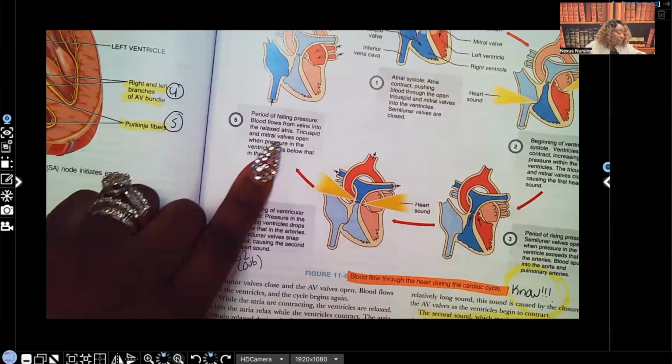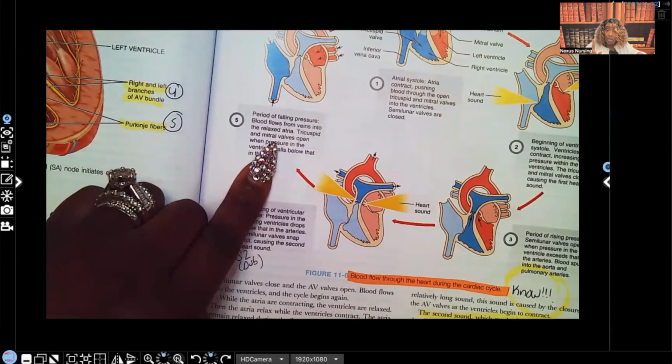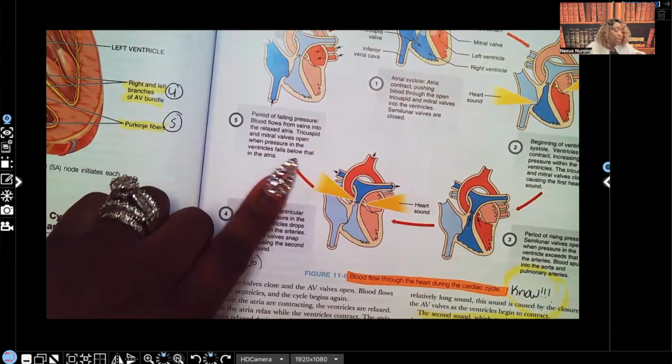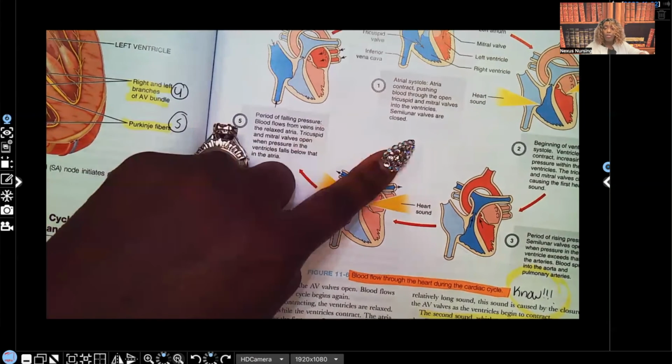The tricuspid and mitral valves, also known as what? Bicuspid valves, open when the pressure in the ventricle falls below that of the atria, and it starts all over again.